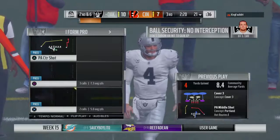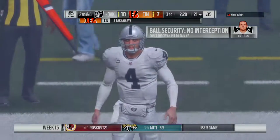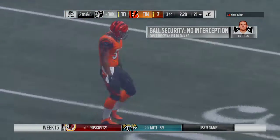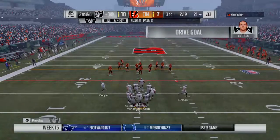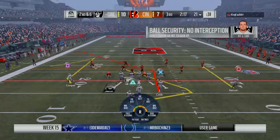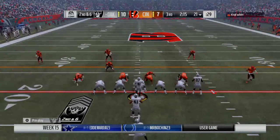And able to get this across the 20 before going out of bounds. He'll wind up getting right about 4 there on the scramble, and it's second down. Okay, he's not going to get the first down, but this is still a nice job of buying some time and then running to get to the sideline and get out of bounds and avoid the big hit.